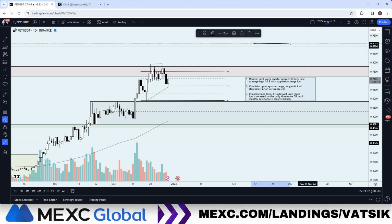I would be cutting my positions up here entirely, given the macro leg that we've put in is probably around 90% complete in my opinion. Scenario 2 is if we reclaim the upper quarter range. So this level here, which is at about 71 cents, which is our current resistance right here, which was prior support all through this price action, but we've lost it.